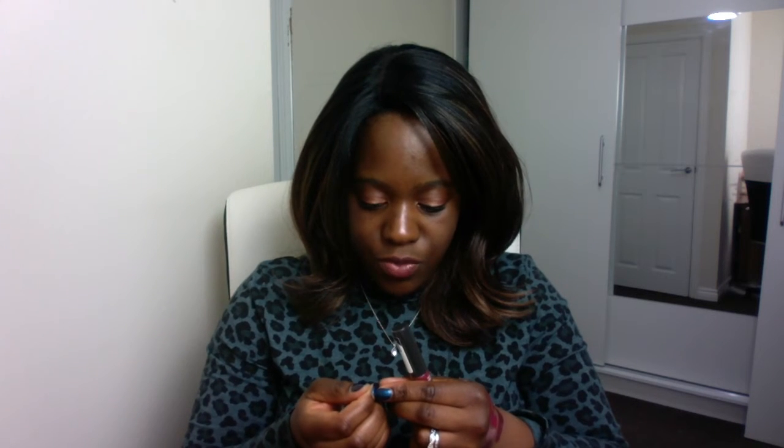So another new one. This is from The Body Shop. And, oh, I think I've just ruined my nail. Okay. This is in the shade Tahiti Hibiscus. This is another liquid lipstick.